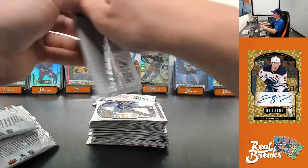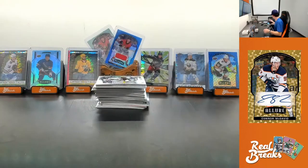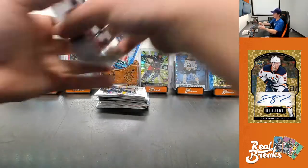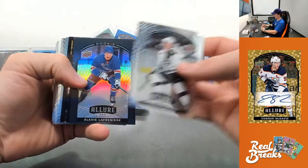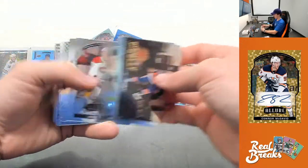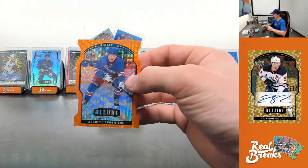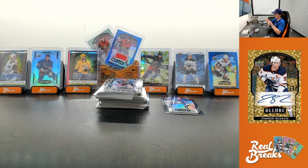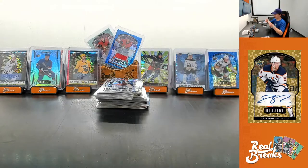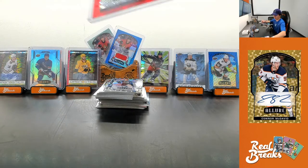Michael, all right. Let's see that Capitals action. Come on, Johnny Franchise. There is a black rookie, Alexi Lafreniere. Shane Bauer short prints with orange slice, Alexi Lafreniere. There we go, Matt. Laffy rainbow almost. I think we had a red in there too, didn't we? We do. Perfect.